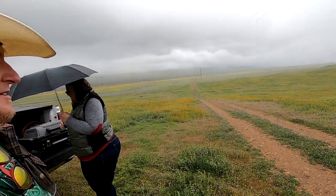Again, this is a grassland. It's a national monument, and it's pretty remote. I'd say outside of going into the desert or the Sierras is probably the next best thing to being as remote as you can get in California.